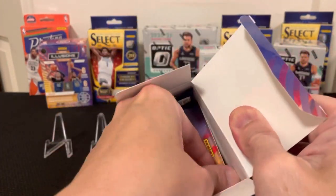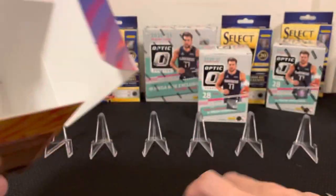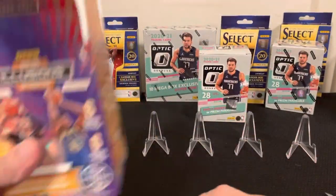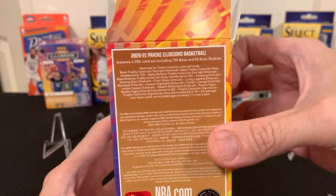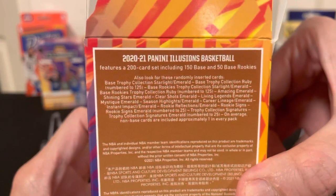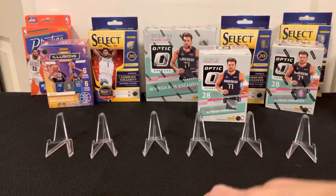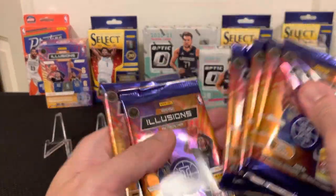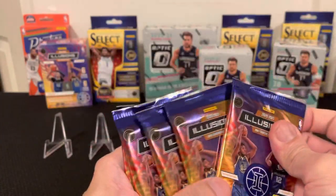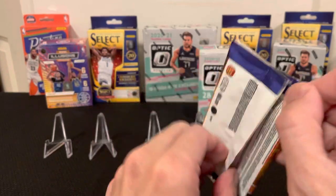Oh, why did they do this like this? I got this from Walmart. 1 item per customer, but you know, it's also the last box on the shelf as well, so got lucky again, second time around. All right, 1, 2, 3, 4, 5, 6. All right, let's see what we can find.